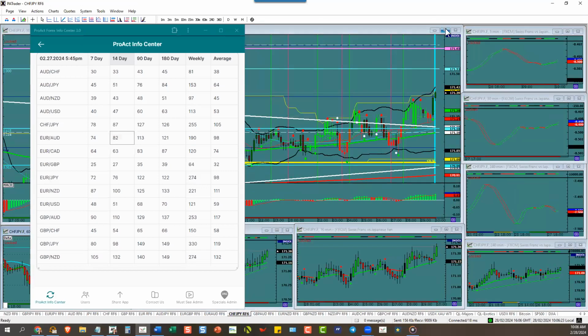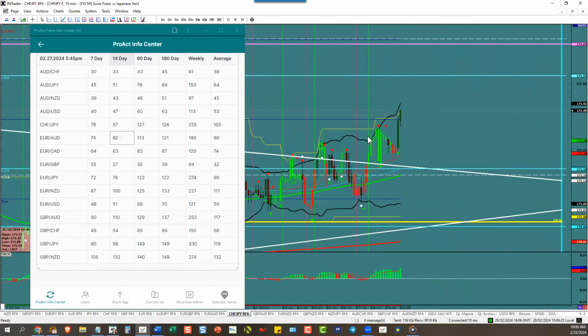Swiss yen, nice little currency. I'm getting to like it. There we go, there's the bounce. Anybody in this trade? How many people are in this? We talked about it, that's why we need the bounce. Did anybody get it? Anybody in Swiss yen? K is okay. Anybody else? K is the only one.